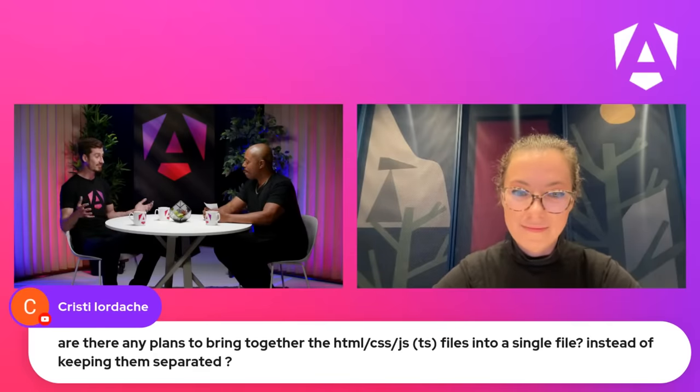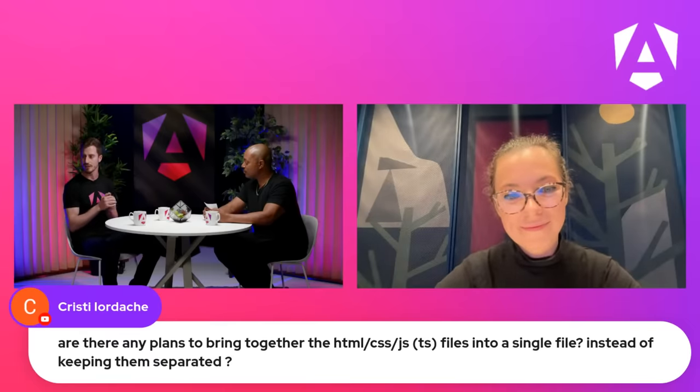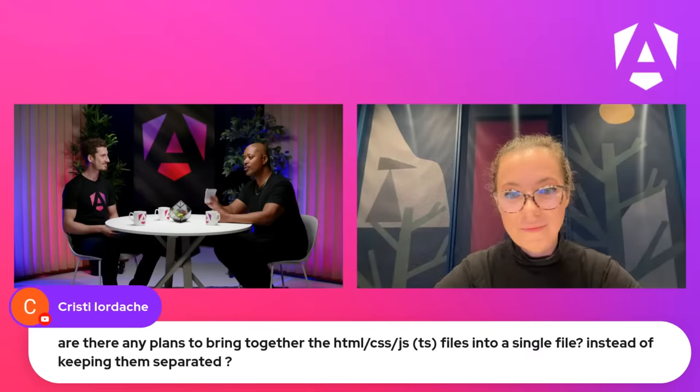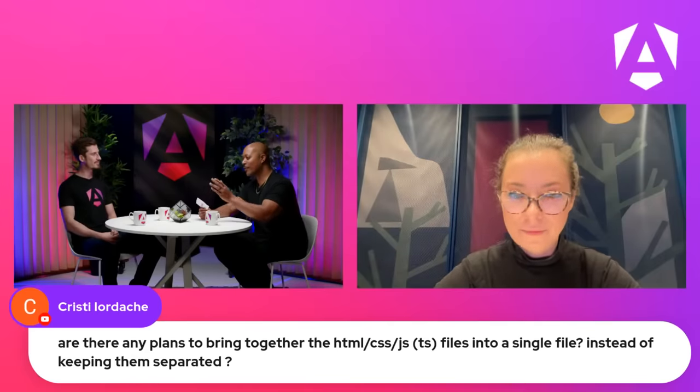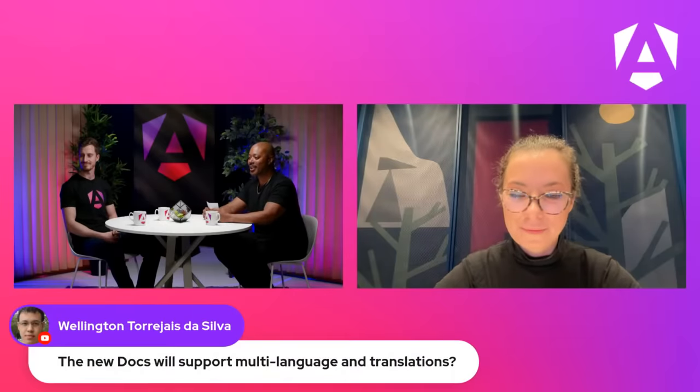Sure, yeah. They're kind of together right now. If you build an Angular component, you can use inline styles, inline HTML, and everything is just going to work just fine. Yeah, I think so. So you can do this now. So if you're not doing that, if it's not working for you, open an issue so we can know and we can better support you. All right, let's do another question.